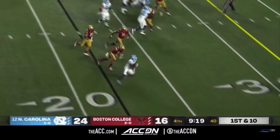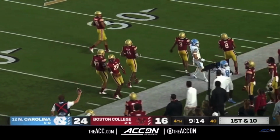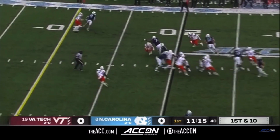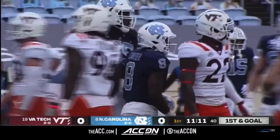24-16. North Carolina, and there's Carter. Look at him go. Michael Carter. And it was only a matter of time with this North Carolina offense, right? He caught everything after he could see. Right up the middle, once again breaking tackles is Michael Carter, and it's 1st and goal for North Carolina.